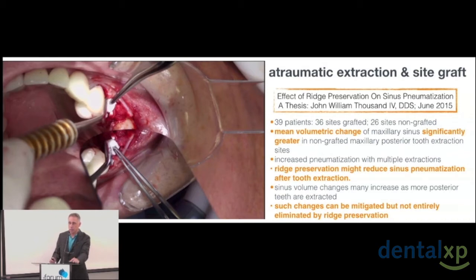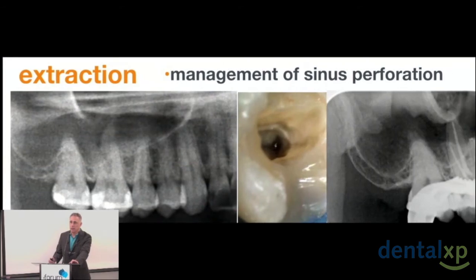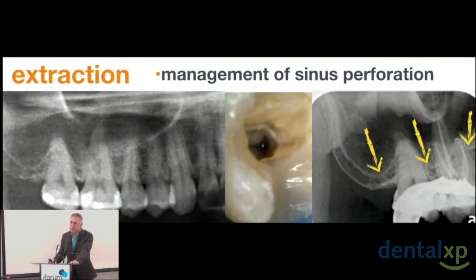And I think the critical point is the word might. There is no clear proof that the sinus will not pneumatize after site grafting. So the conclusion was that such changes can be mitigated, but not entirely eliminated by ridge preservation. And I'll show you how that is the case in a couple of cases. So let's now focus on the extraction and management of the sinus perforation.